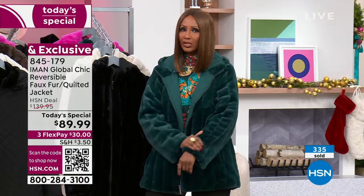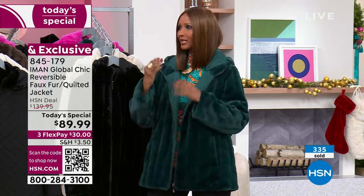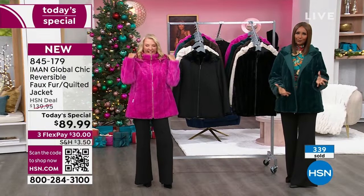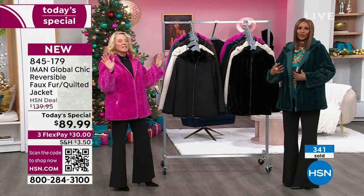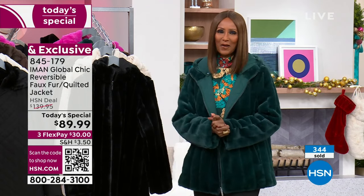When you touch it, it's amazingly soft, and on top of it, lightweight. So it keeps you warm, but it's lightweight. And it's not too puffy. You know how I feel about puffy. Nobody wants to add bulk, girl. I want to feel warm. Say it, sister. Keep me warm, but keep it light. No puffiness.